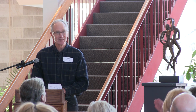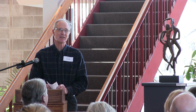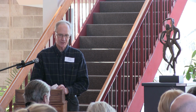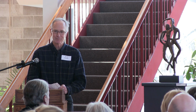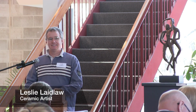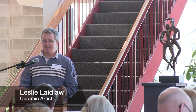20-some pieces? Are they all different, similar to this, or one brand new one? Well, yeah, they're pretty much bronze, and the newest piece is a little larger scale. He's very modest. Go over there and see.